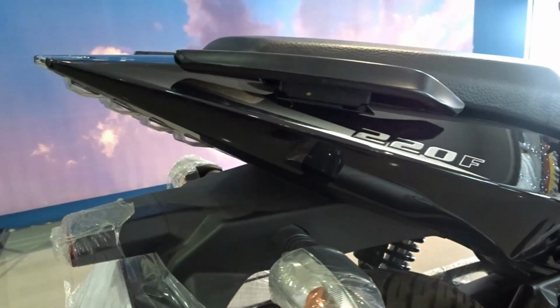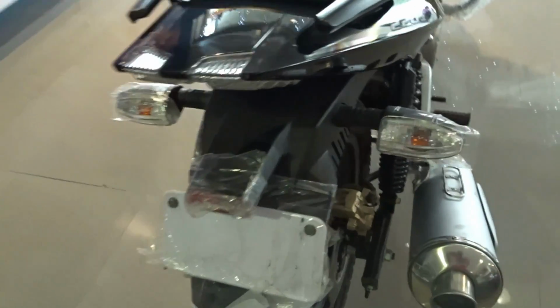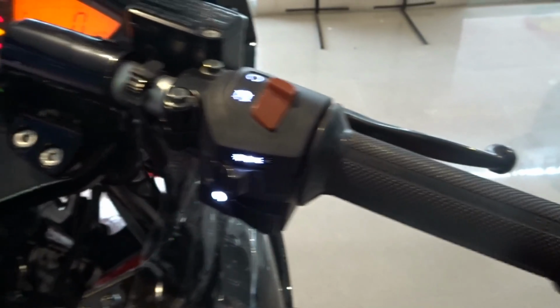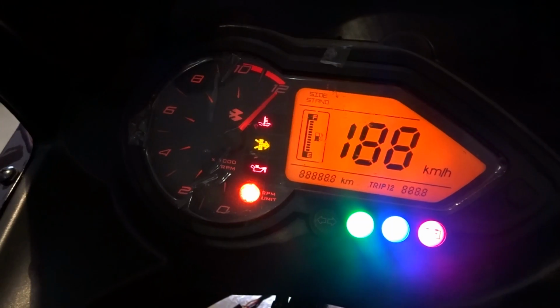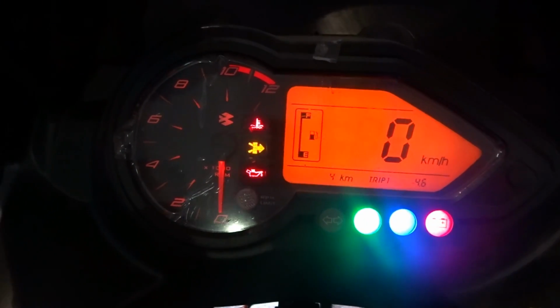At the back, we get the twin strip LED tail lamp setup, which is a signature design element of the Pulsar family. Apart from this, we also get split seats that offer decent comfort. We get tank pads. The switchgear is backlit, which looks great at night. We do get a high beam flasher and engine kill switch too. I believe we also get an auto choke with this bike. Now, talking about the instrument cluster, we get an analog tachometer. The digital display contains the speedometer, the odometer, trip meter, fuel gauge, and a side stand indicator.